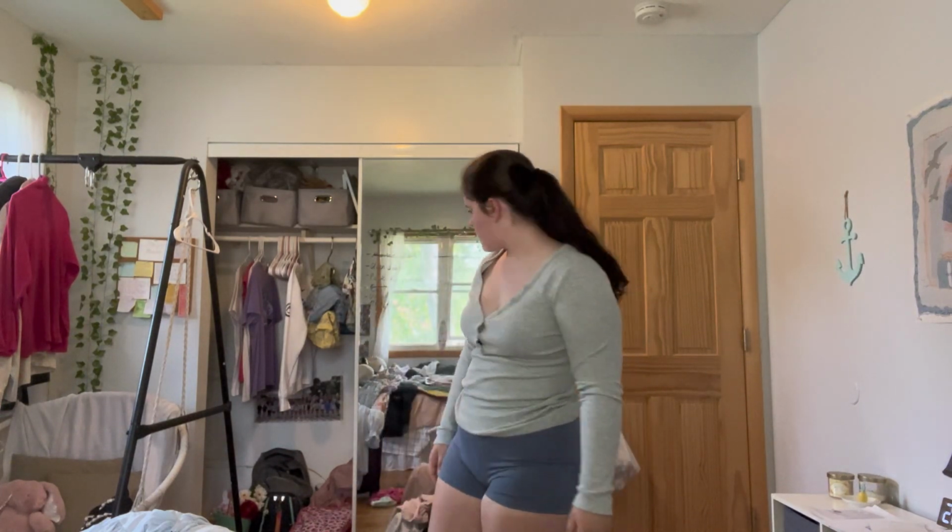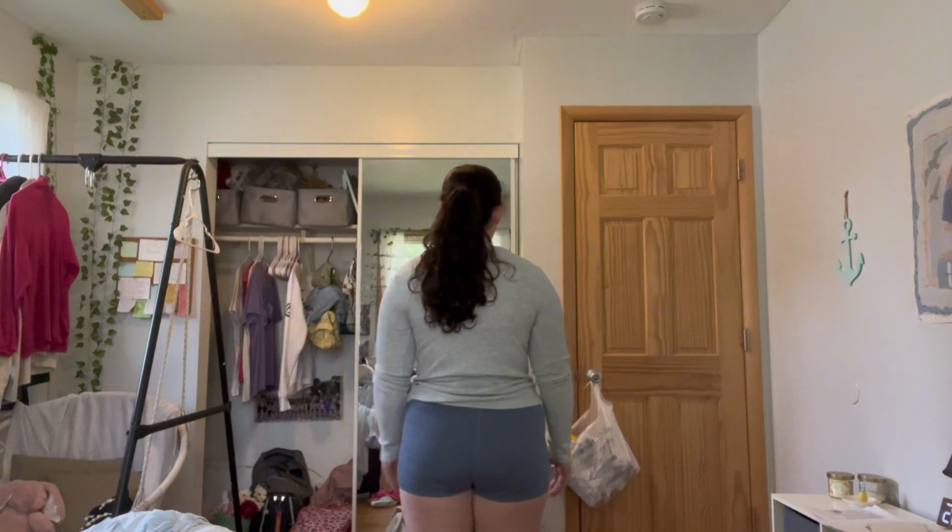This one is just a white long sleeve that I have. I'm keeping this one. This I got for a family photo shoot at Hollister, I think. The sleeves are a little long. I have to keep it up here, otherwise it'll completely fall off me. It was a lot of money. But I wore it for the family photo shoot and I've literally never worn it again.